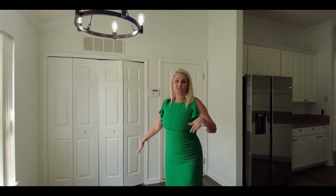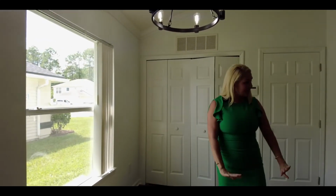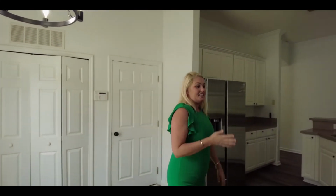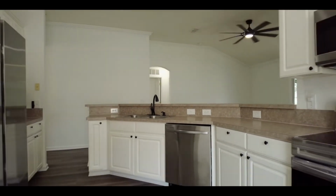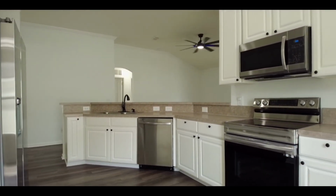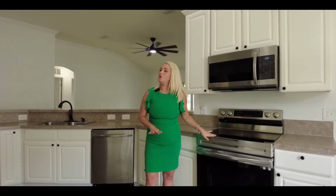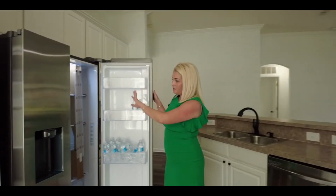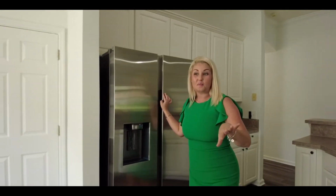So I love a kitchen that also has a breakfast area. So this is perfect where you have breakfast with your coffee and everything like that. And you've got this amazing kitchen. Guys, these are brand new stainless steel appliances, never been used. Can you see the sticky still on this? This is actually completely brand new, never been used. Microwave, stove, refrigerator. This is gorgeous, look at this. Never been used, guys. There's nothing like buying a used house with everything brand new.